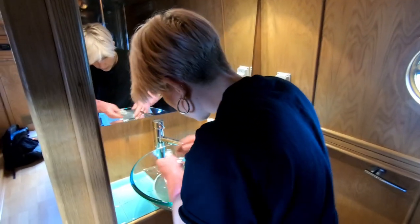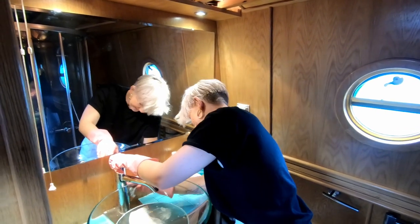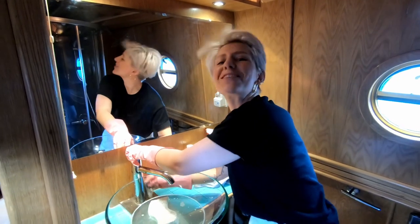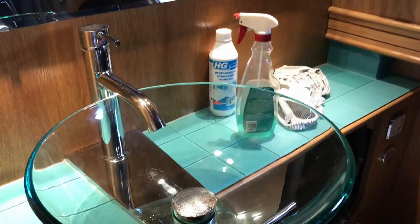What you doing, love? Putting in some elbow grease. It's your turn in the bathroom, is it? Yeah. As long as there's no poo around, I'm fine. Okay. So you got your gloves on?